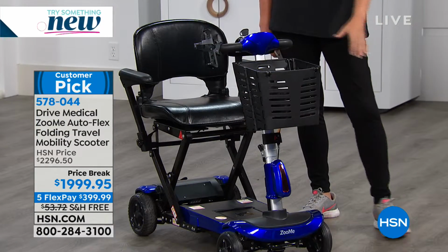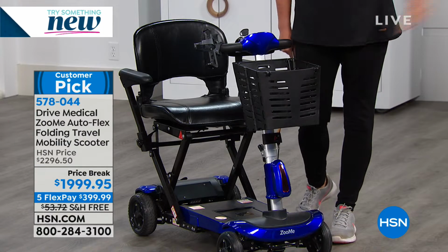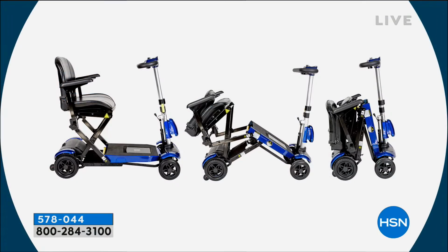Now, I do want to mention the $300 off is again for a very limited time. It is called a price break. It's not because no one loves it. This is a customer pick. If you read the reviews, they're exceptional on this. We also can't keep it in stock, but that's important to understand the price break with $300. It's whopping, by the way. That is good for a very limited time.